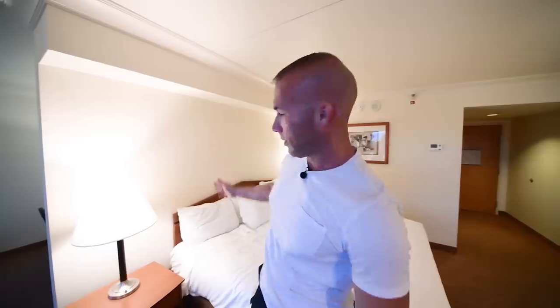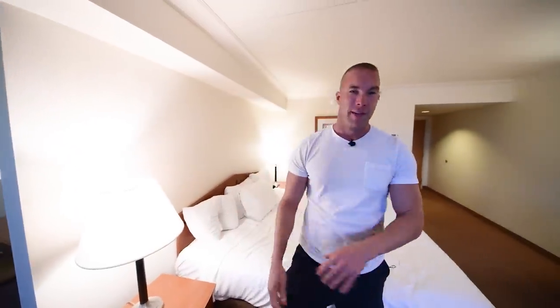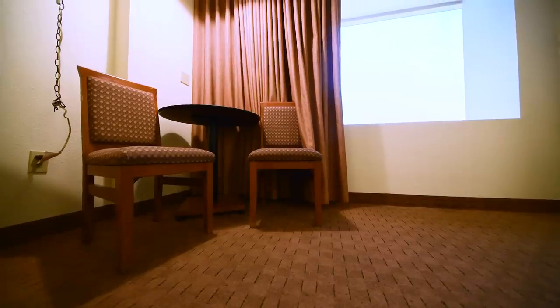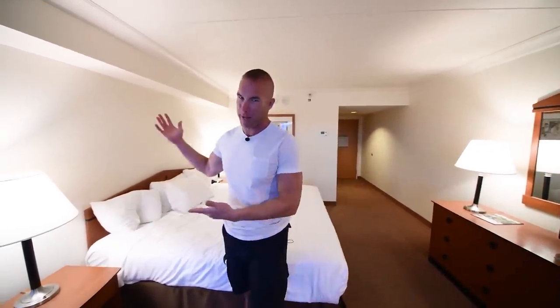This room obviously has a nice, big, comfortable king bed that came with it. Pillows, nice and soft. And it also has a tabletop here in the corner, so it comes with two chairs here. You do have your TV in case you want to watch any TV while you are here in the room, but in Vegas, you're probably going to be out and about.